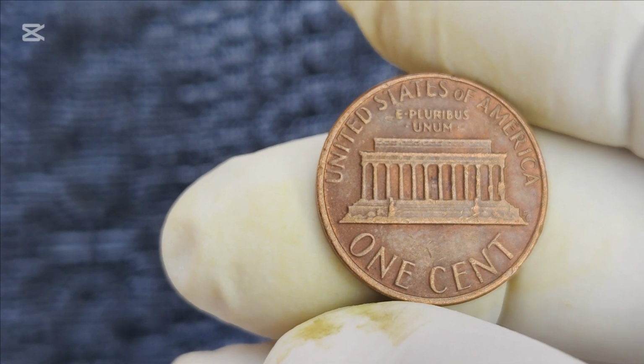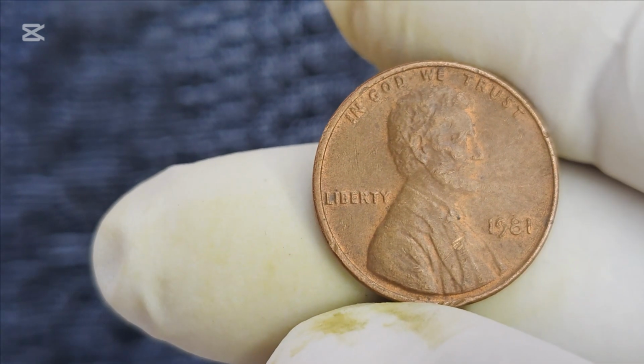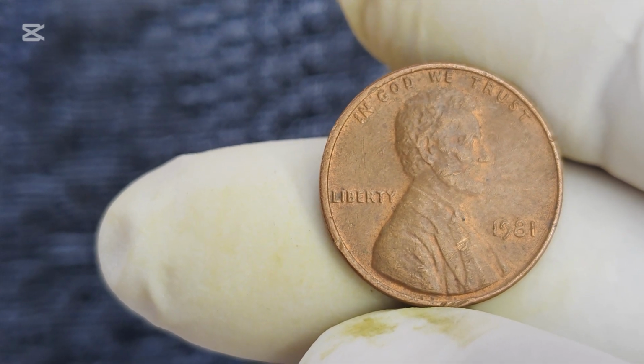So, could you be holding one of these ultra-rare 1981 Lincoln pennies? Go check your piggy banks, collections, and spare change jars right now. If you find something unusual, let us know in the comments below.